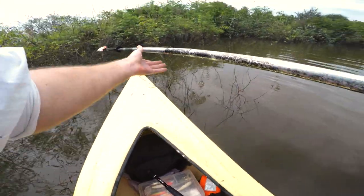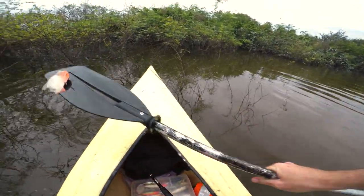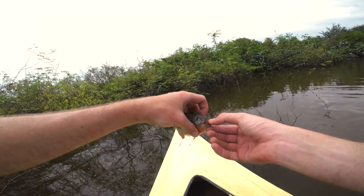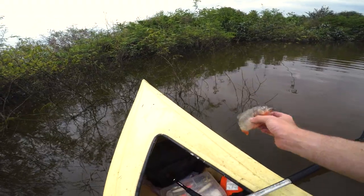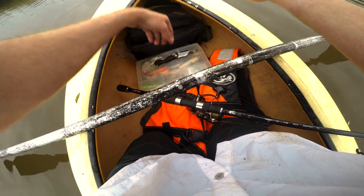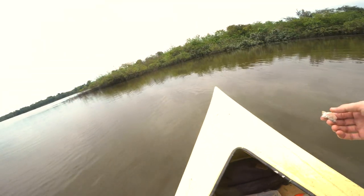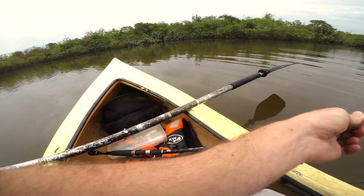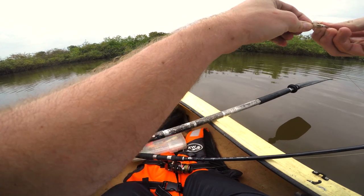There we go. Look at that. First piranha. He got chomped by something. There's gnarly teeth. But we're gonna use him for bait, I think, in a second. I'm gonna try this little sliver. Splash right there. Put this on a little hook. See what we can catch.